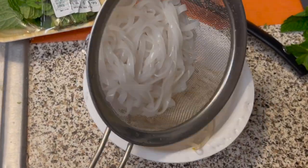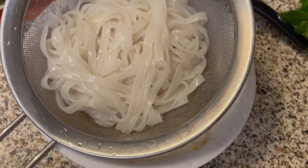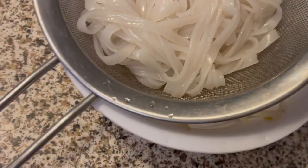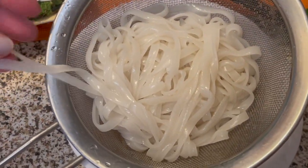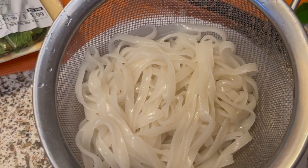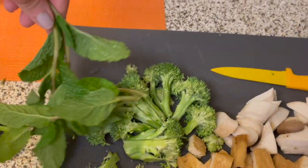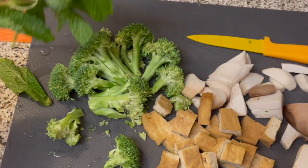It took me a while to learn how to get these noodles right, because they do cook kind of quickly, so I wanted them to be a little al dente when I brought them out of the pan, because obviously when you add the hot liquid in, they're going to continue to cook. So I didn't want them to be mushy, and I just wasn't going to like that texture.